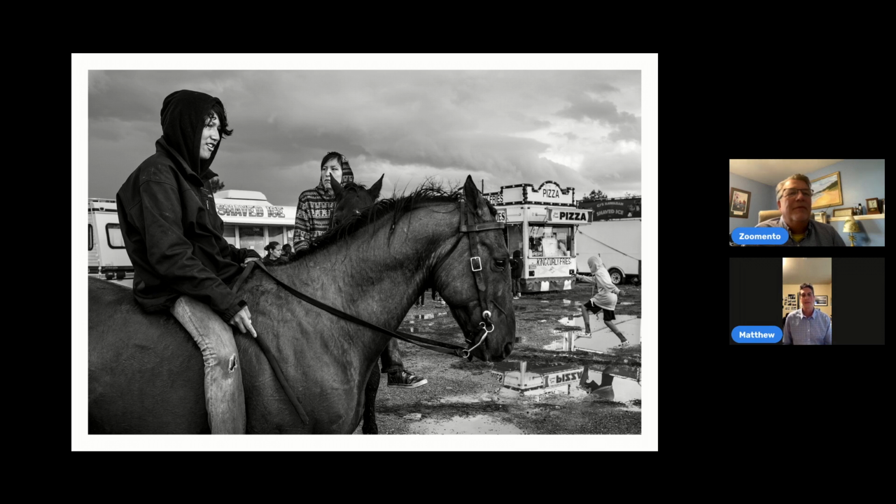Okay, so this is from the Crow Reservation. This is from my series Magic City. It's actually an ongoing series I've been working on for the last couple years. This is taken at the Crow Fair right after a crazy thunderstorm, before things got going. There were a lot of vendors just setting up, and there were local kids just milling around. And what I really like about this picture is I think it does a really good job of capturing life and the energy on these reservations.